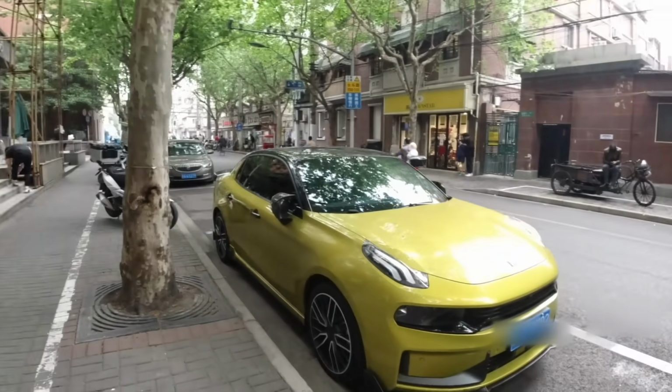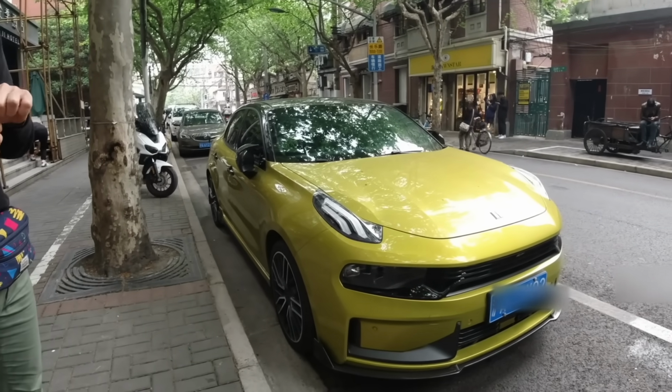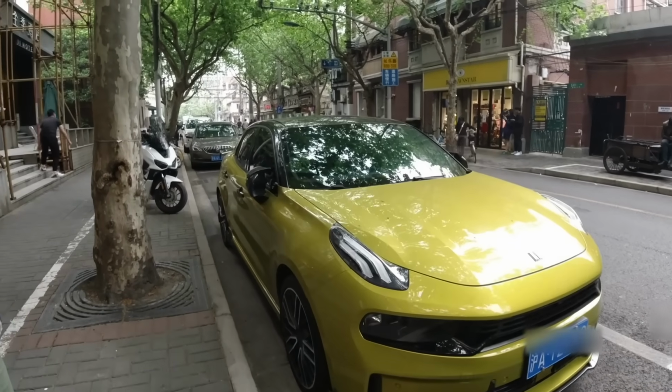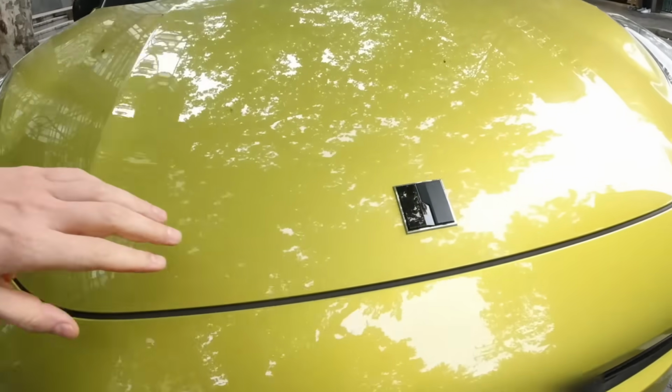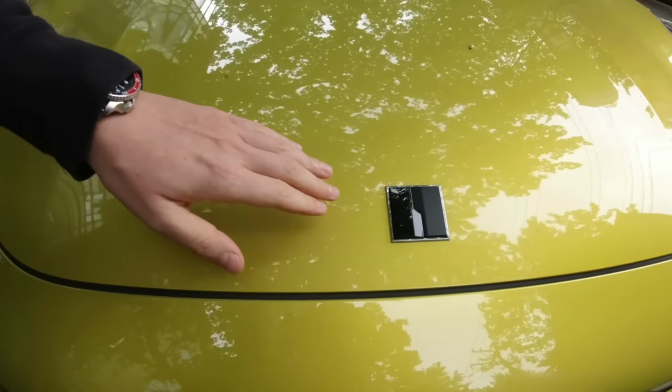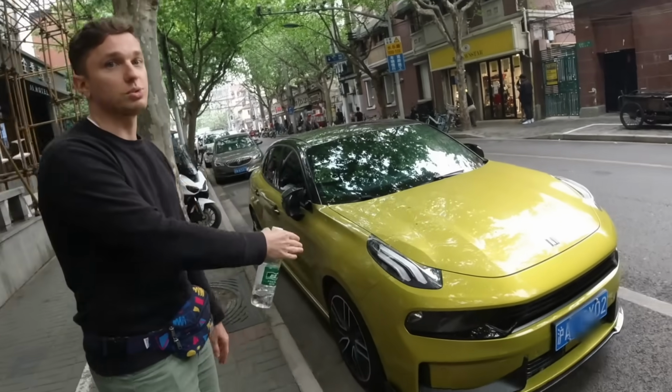Awesome. Okay. All right, let's talk about this one. Let's talk about this one. So this is one of my favorite Chinese cars. This is a Lynk & Co. 03 Plus. This is a Zeekr. No, so no. This is what's fun. So this is the Lynk & Co. badge that is now being used by the Zeekr, which is an all-electric sub-brand from Geely. This is also a Geely sub-brand.